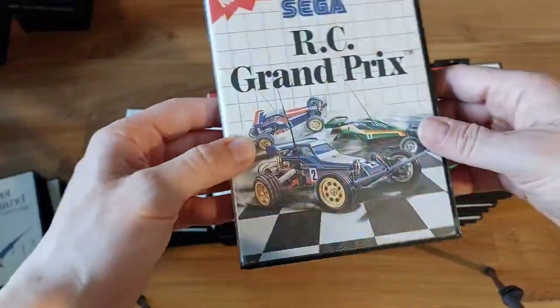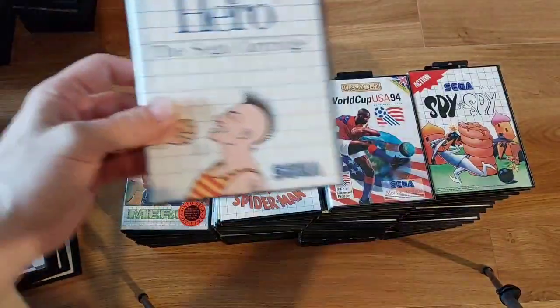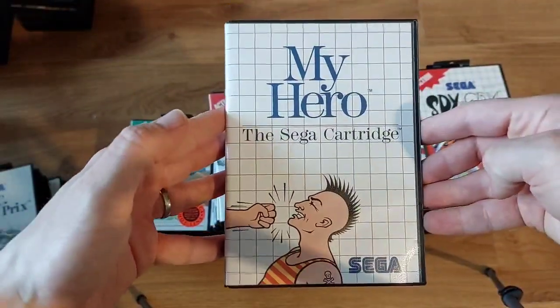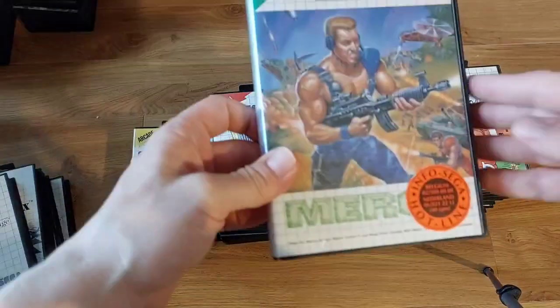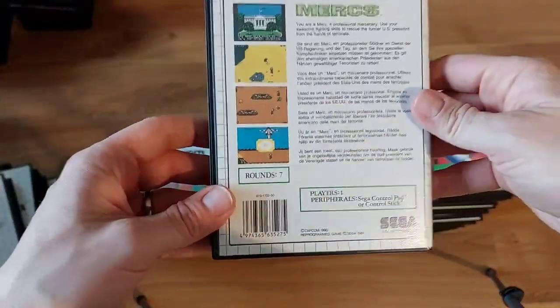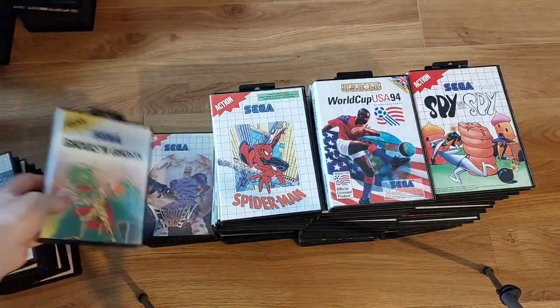RC Grand Prix. You can see the artwork's getting a little bit better, late 80s stuff. Another kind of radio control racing game. My Hero, again, because we needed My Hero more than once. Of course, I think all of the Sega card games, except for one, got cartridge releases. Then we have Mercs with the Sega Info Belgian line, which tells you where this one came from. Most of these actually came from a bundle. I think, again, they worked out pretty affordably.